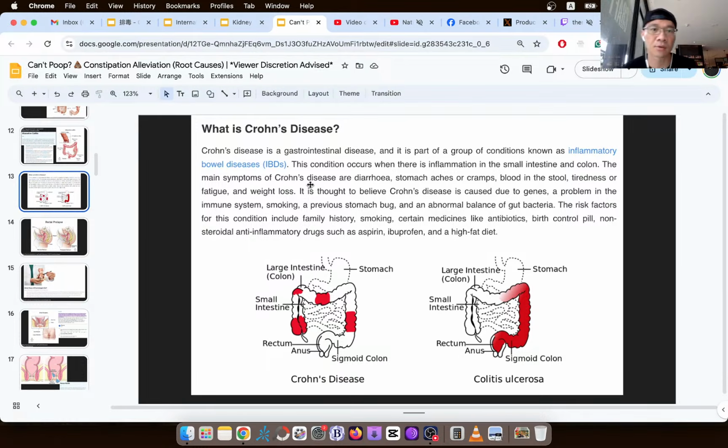The risk factors for this condition include family history, smoking, certain medications like antibiotics, birth control pills, non-steroidal anti-inflammatory drugs such as aspirin, ibuprofen, and a high-fat diet. So over here you have Crohn's disease, and they are connected. You're not just having problems in the large intestine, you're having problems in the small and large intestines. But you can see these different symptoms are very common across the board, right?